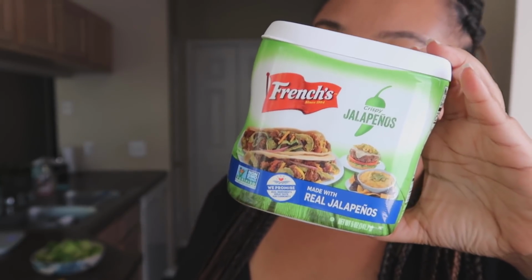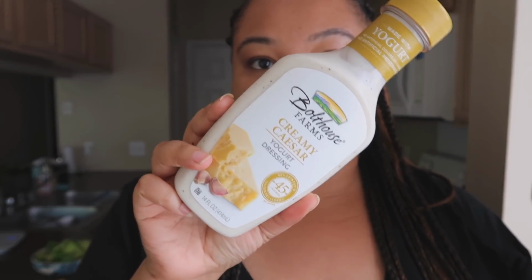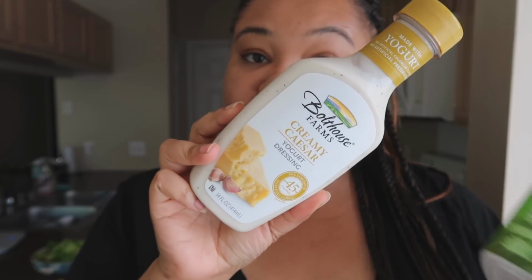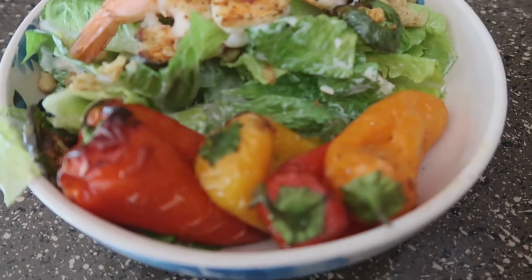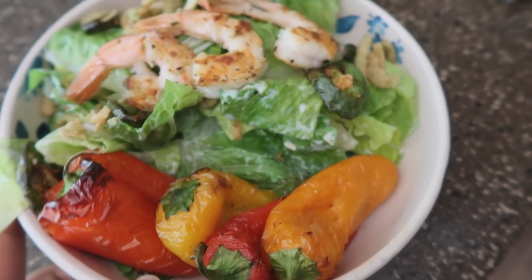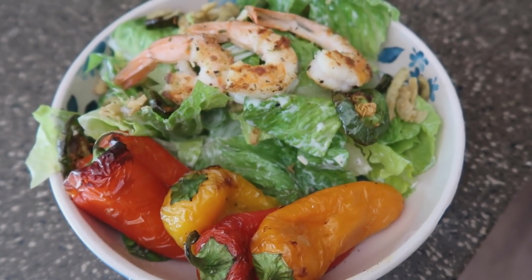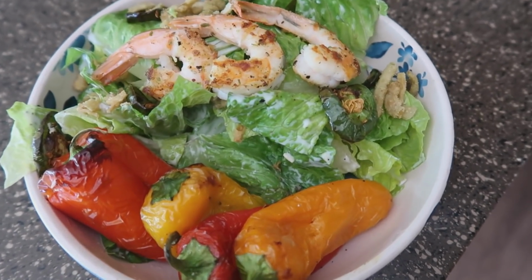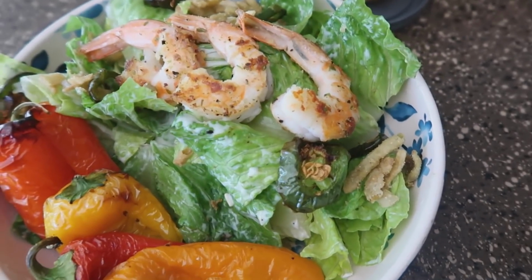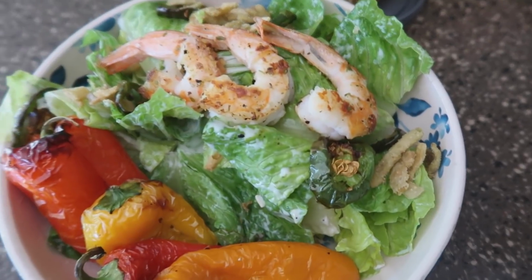You already know what's up. We like it spicy around here. And then this Bolthouse Farms Caesar dressing, which is yummy. It has Asiago cheese in it. I know, so boring, another salad. I really love this restaurant that's local. They make a Jalapeno Caesar. So I just made one at home. I don't really like croutons, so I didn't put croutons, and I didn't end up adding more cheese either because the Caesar dressing from Bolthouse has quite a lot of cheese in it.